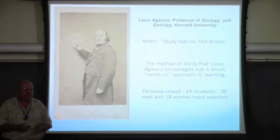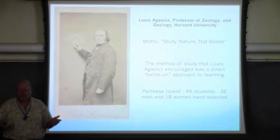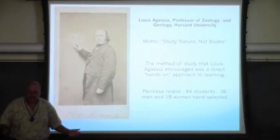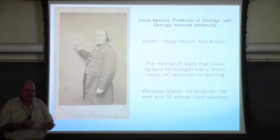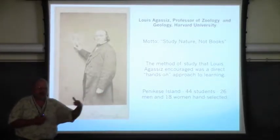Anybody have any idea how many newspapers there are in America in 1873, 1874? There's like 2,000 newspapers. The country is just swamped with newspapers. So when something as big as what Louis does gets in the newspaper, it just goes. And it travels from one coast to another.